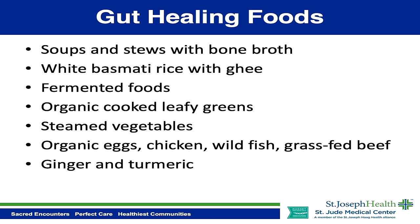Ghee is clarified butter, so it's butter that has had all the casein and whey proteins removed. Ghee has been used in Ayurvedic medicine for centuries. It's very well tolerated by patients. Then fermented foods, like sauerkraut and kimchi. Typically vegetables, I recommend cooked. If you're having any digestive issues, start with cooked vegetables. Do organic cooked leafy greens or steamed vegetables. Then you want to have organic eggs, chicken, wild fish, grass-fed beef.